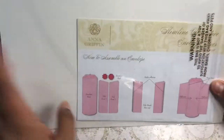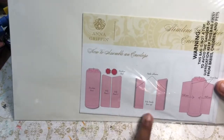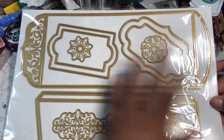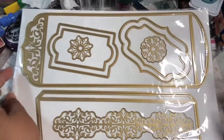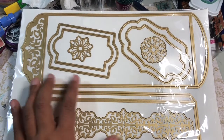Finally broke down, and I bought the Anna Griffin Slimline Extra Big die set. It doesn't look like anything fancy, as far as exciting. But here you go to cut this, and I just thought it would be interesting because I like to make slimline cards. So does everybody, it seems.